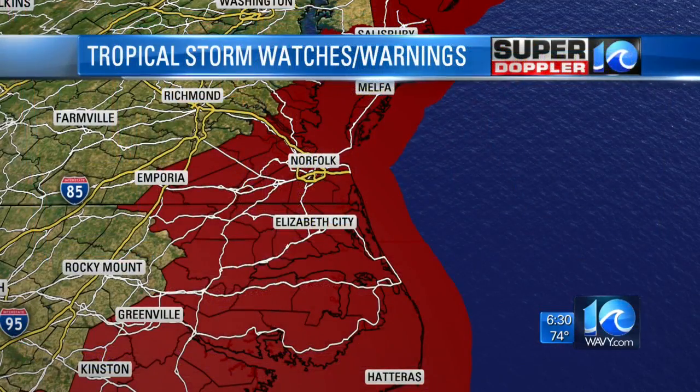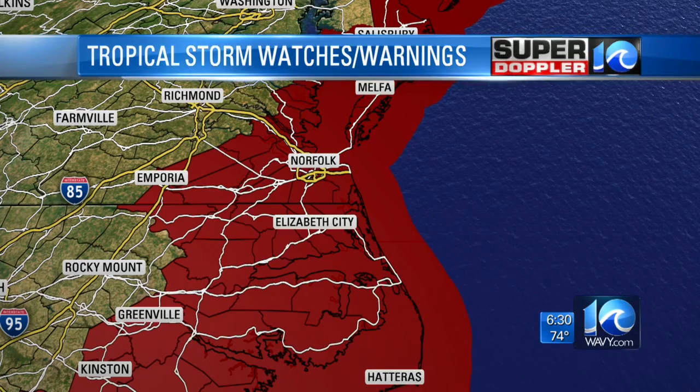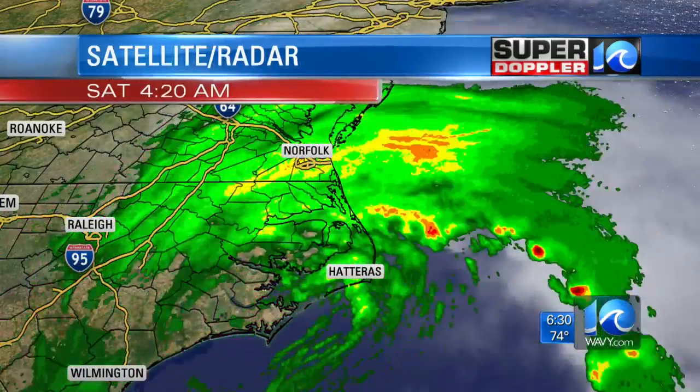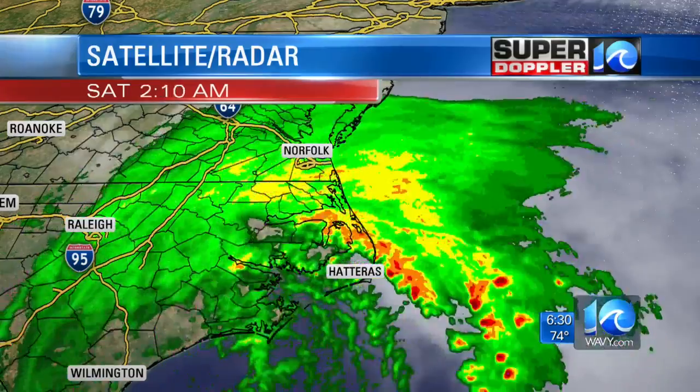All right, so here's the information that I have for you right now on Hermine. We've got a tropical storm warning in effect for the region, and that's why the whole area is in red. Winds gusting above 39 miles an hour possible in that whole area in red. And so that's what that tropical storm warning means.